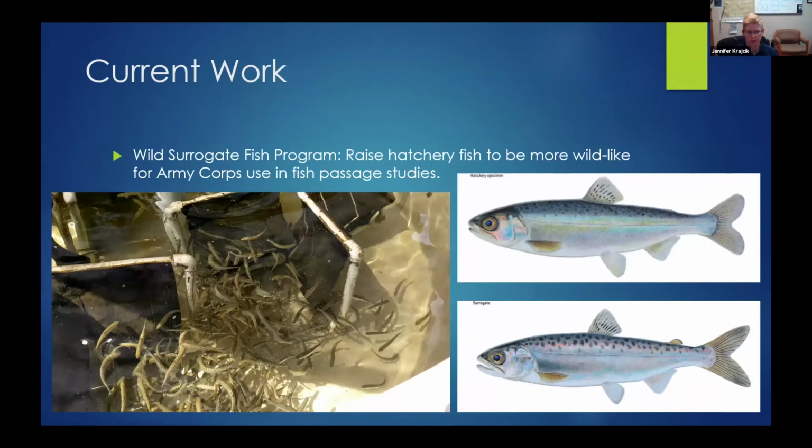So currently we're working with the surrogate program. These are structures on the left. They design or grow fish for the Army Corps of Engineers. They're trying to make fish in a hatchery that are more wild-like to use in studies through those juvenile transports at the dams. ODFW won't let you go out and catch 2,000 fish that are wild spawned, and the chances that you're going to catch those are pretty low anyways.